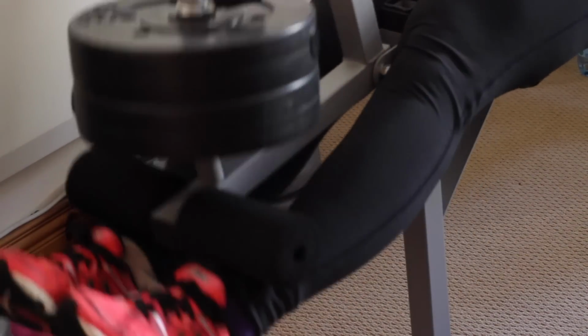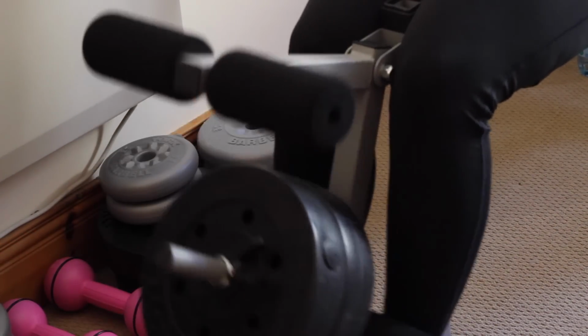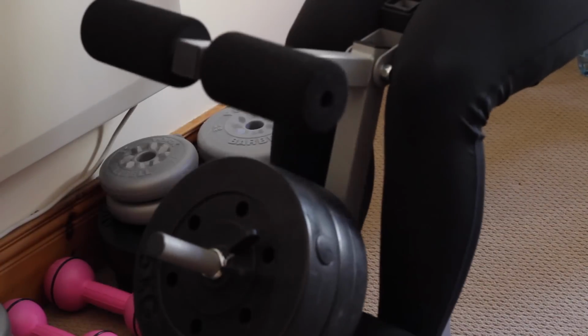I'd start with my legs, and I'd use the weights on this exercise bed that we have at home, and I would lift the weights up and then down slowly. It's just going to help strengthen the muscles in my legs and in my thighs, and I would do this 20 times in 3 sets.